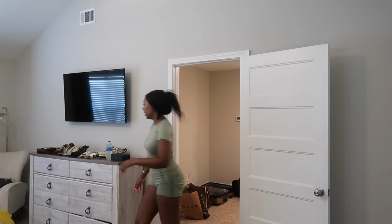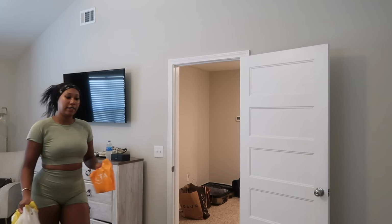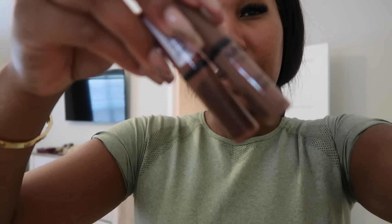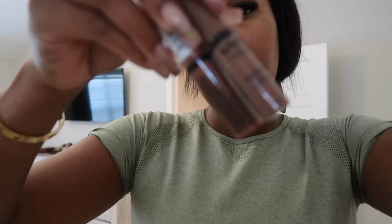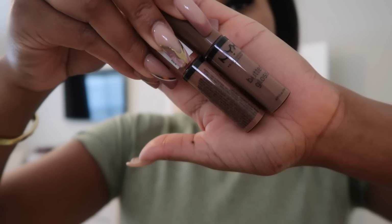Okay, let me show you what I bought yesterday. Okay, yesterday, I cannot wait for Kevin to get back. He's going to Waffle House. Baby, I'm starving. I picked up, y'all know y'all stay asking me for the lip combo. So I picked up 2 of the NYX lip gloss. This one is Cinnamon Roll.